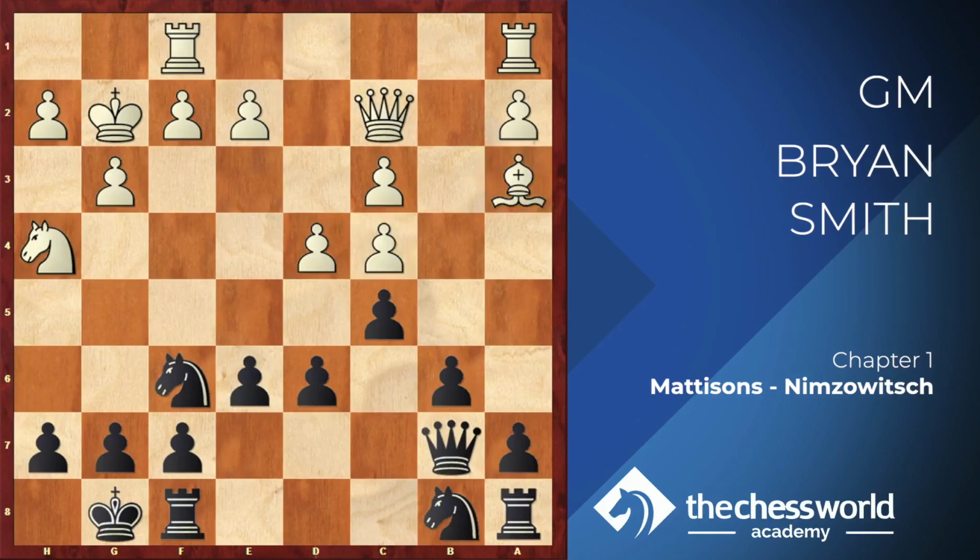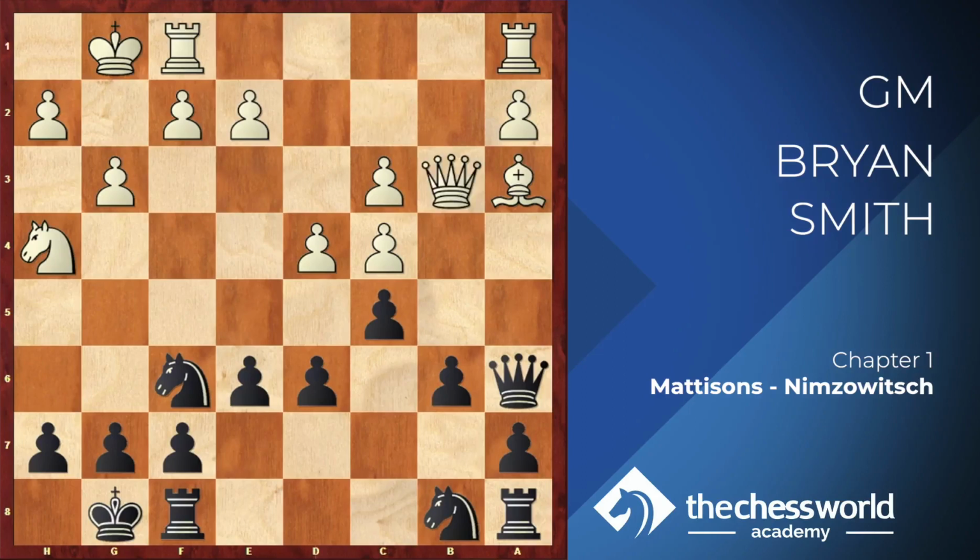So with tempo, the queen goes over. King g1, queen a6. White's pieces are forced into awkward positions. The bishop's under attack on a3, and the pawn on c4 is under attack. There's only one good reply to defend both. Queen b3. Now Black still hasn't completed his development, but he's about to, and White's position is already extremely difficult.